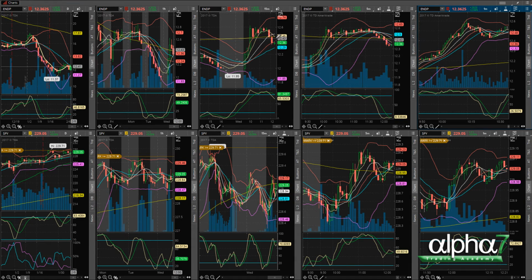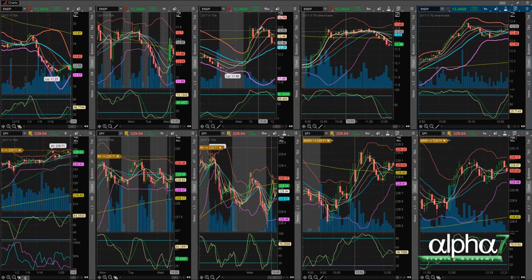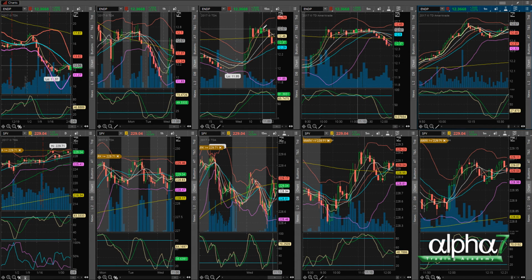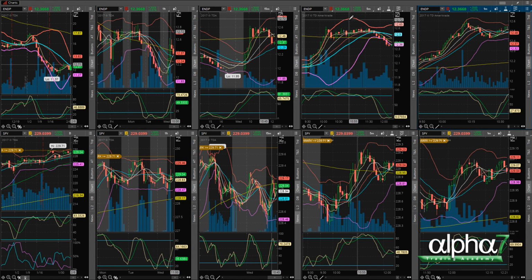So the setup occurred. I got in, breaking this candle right here, at 11.11, which was at the end of this one. Yes. Okay, so at this candle, once it broke this red candle, that's where I entered. Not only that, but the 5-minute was flattening completely.